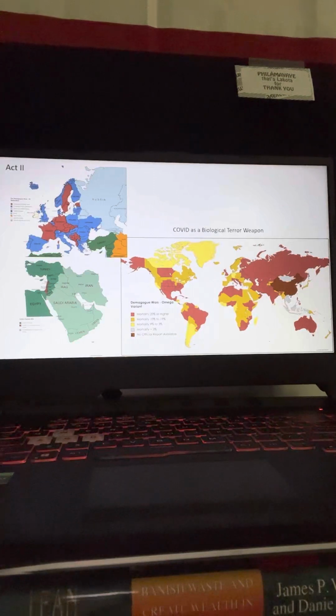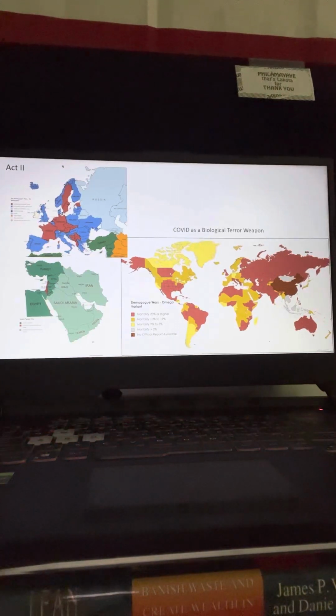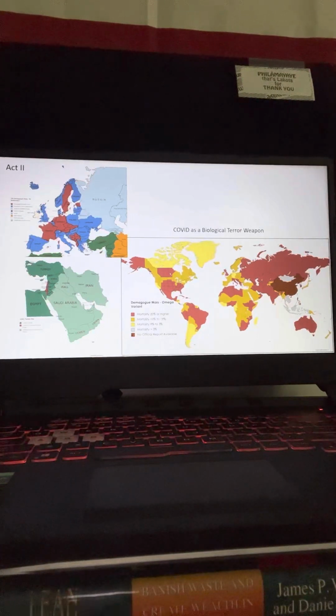And then, of course, the big map, the globe map. This is a hotspot map of the latest COVID variant that breaks out. I forget what year this was, 2060 maybe, 2061, something like that. Basically we have a new variant called the Omega variant, and it is killing millions of people around the globe. Far, far worse than COVID-19 has been so far.